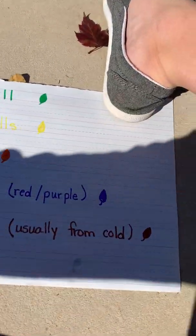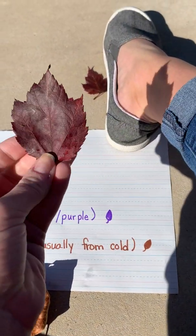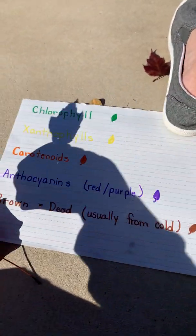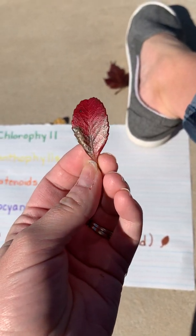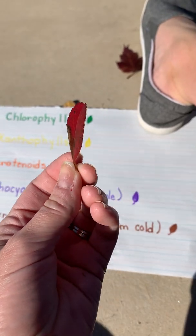Now, when we have a brown leaf, these leaves are not dead yet. These leaves are turning a beautiful color, and they're not dead. Now, they're not still producing chlorophyll, and these are all fallen off of their tree, so they're not getting water anymore, so they're not going to be alive very much longer.